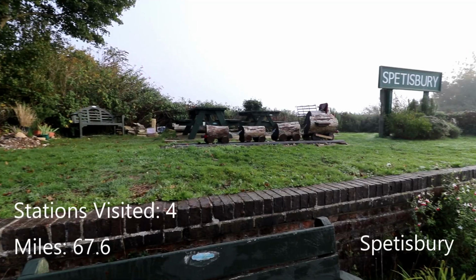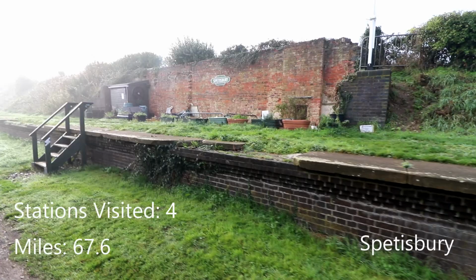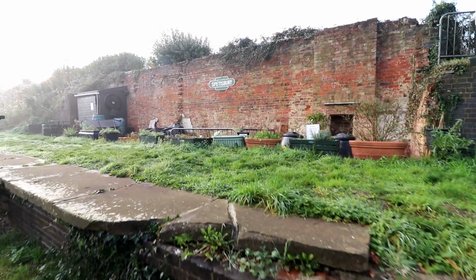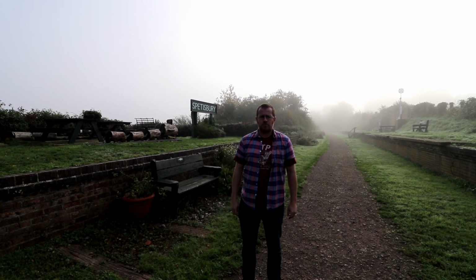So unbeknownst to us, Stourpaine is clearly part of a restoration project of some description. So, Stourpaine, pretty cool. A bit different, not what we expected. Big tick. What is it that way? There's concrete floor, isn't it? Magic.